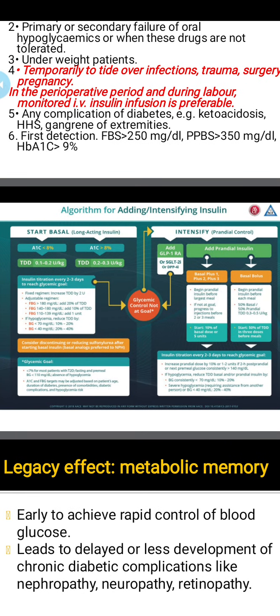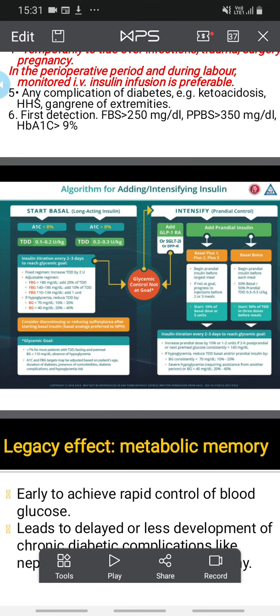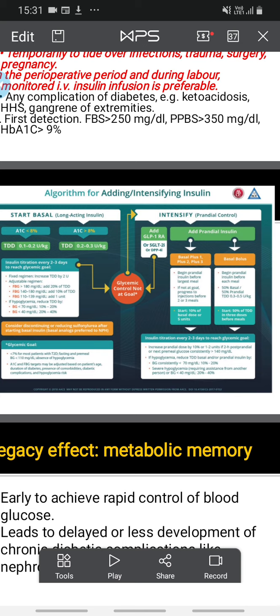So how to start? Basal insulin should be started early. I have mentioned that if we want to start insulin in a type 2 diabetes patient, we shall start with basal insulin or long-acting insulin, that is glargine or degludec. If HbA1c is less than 8%, then the initial insulin dose is 0.1 to 0.2 units per kg. If HbA1c is more than 8%, then the daily dose is 0.2 to 0.3 unit per kg. But gradually we have to increase or decrease the dose as per the patient's response.